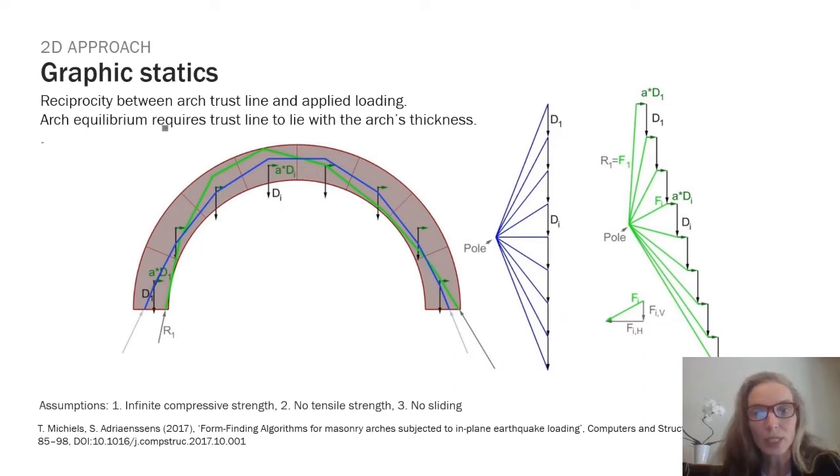We employed graphic statics, a graphical method to establish static equilibrium of a structure under loading, as a form-finding method to find the ideal compressed arch shape under its own loading, expressed as gravity forces, and earthquake loading, expressed as horizontal forces, initially a percentage of the gravity forces.